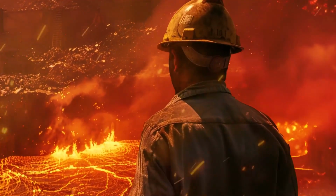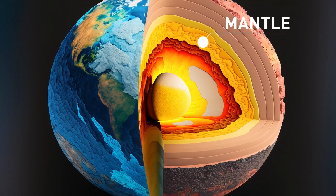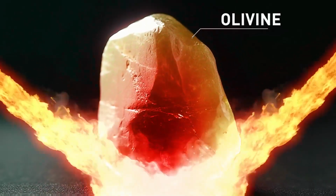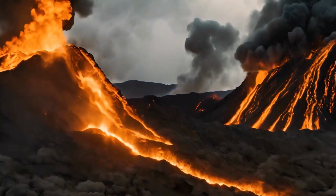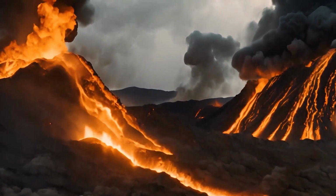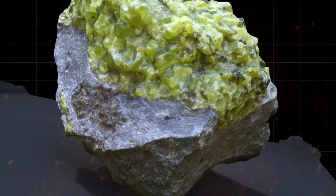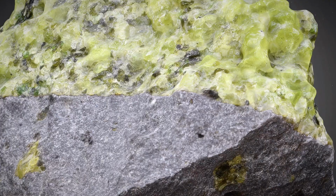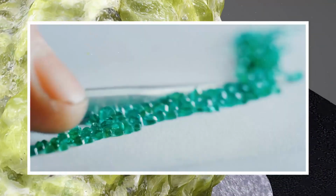If we dive into the thick layer known as the mantle, we might find olivine, a resilient, pretty green mineral that makes up about half of this layer. It loves high temperatures and happily forms in lava, eventually crystallizing into the igneous rocks we find scattered across the Earth's surface thanks to volcanic eruptions. As olivine cools, it starts to crystallize. Sometimes these crystals are tiny, but other times they grow large and can be polished into beautiful gemstones used in jewelry or industrial processes like metal casting.